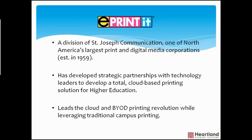Real quick, a little background about ePrintit. We're a division of St. Joseph's Communications. They're actually out of Canada. They've been around since about 1960. A pretty big company, privately held. They do about $1 billion in revenue a year. With St. Joseph's, we've created some strategic partnerships with Hewlett-Packard and Verizon Wireless, which I'll get into in a second. And basically what we're trying to do is lead the cloud and bring your own device printing revolution while still leveraging traditional campus printing.